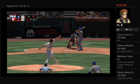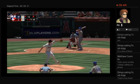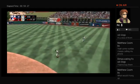Tough spot to hit here as a hitter. You have a base open, so you have to almost be trying to think like the pitcher. Is he going to try to pitch around me, or is he going to come in the strike zone? Popped him up. Cozart is there, and that ends the inning.